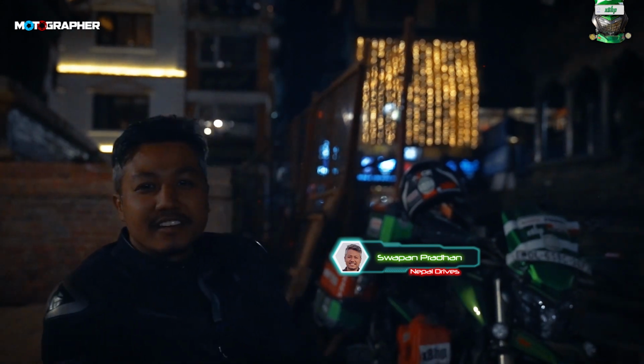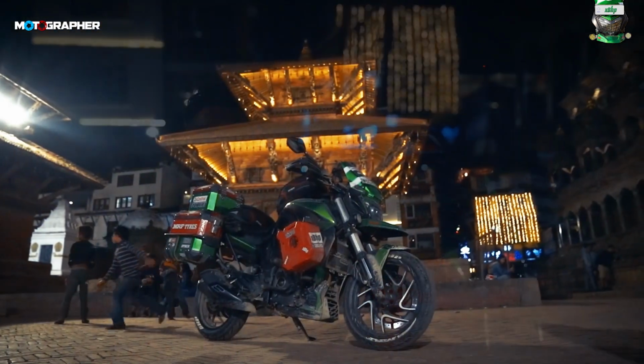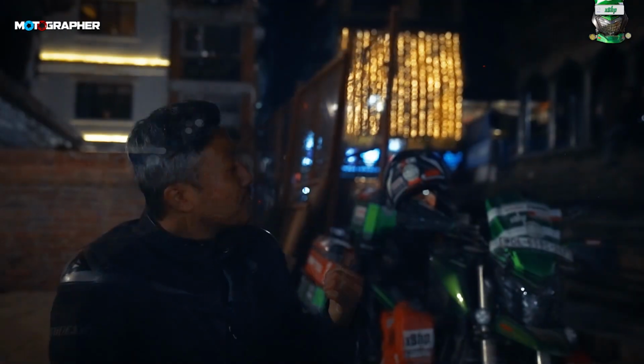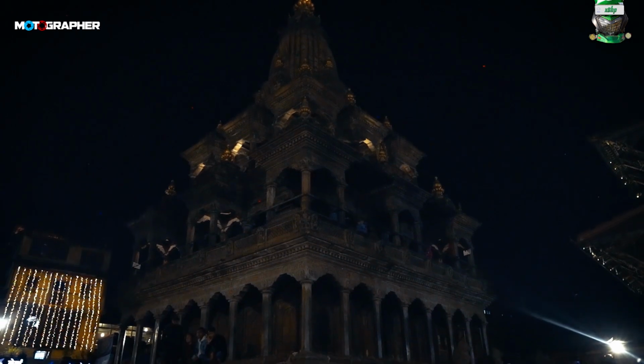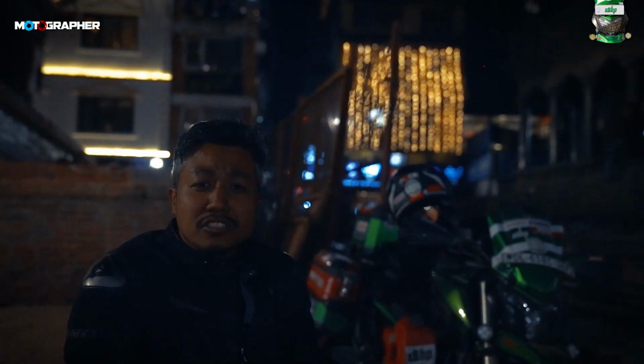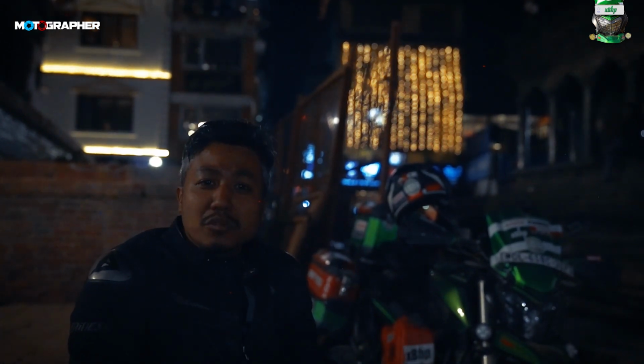Hi XPSP, welcome to the courtyard of Patan Darbar Square. This is the iconic historic place of Kathmandu. Next to me is the Krishna Mandir. It opens once in a year, especially on Krishna Janmashtami.